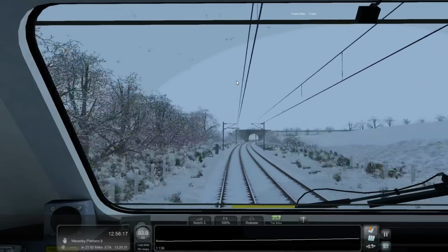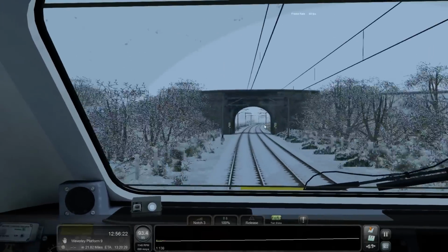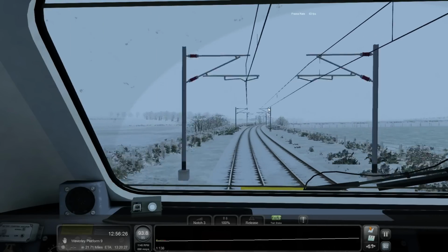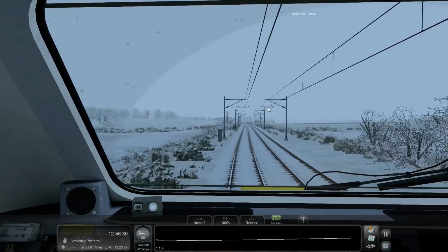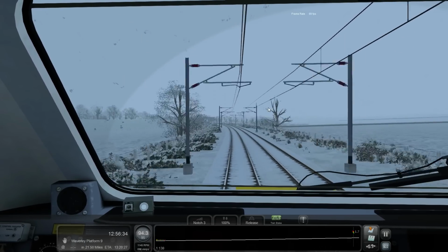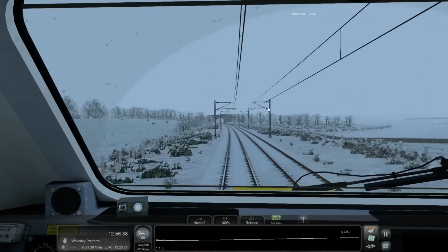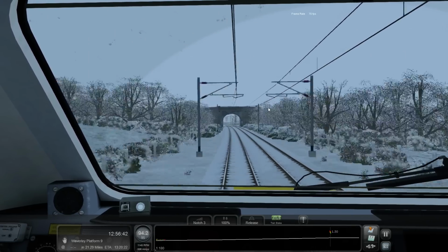I'm enjoying this. This is nice. The sounds are brilliant. I'm sitting here with my headphones on, and the rumble's definitely there. You feel, how do I describe this? You feel heavy. The train feels heavy. It's responding like it's heavy. Which is quite cool. I'm impressed with this.